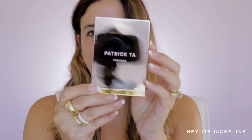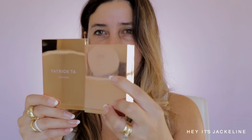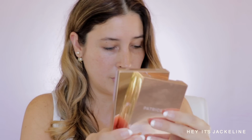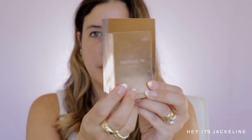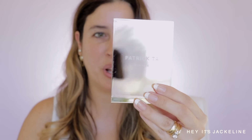In terms of the compact itself, it's very pretty. Again, mirrored, like fingerprint central, same kind of packaging. But now if you're wondering what's the difference in size in terms of how big it looks, I have right here his cream and powder bronzer. So there you have it. See right there. This is a little bit bigger. And then if you're wondering about the blushes, there you have it. Sorry, you see, this is so disgusting dirty. I know, but oh well, there you have it.